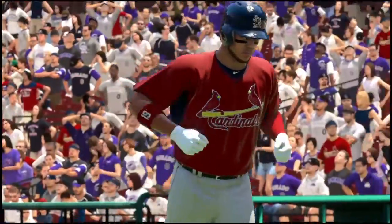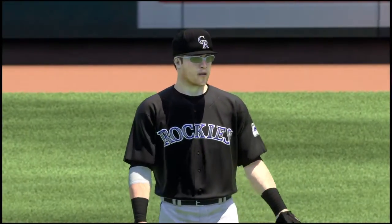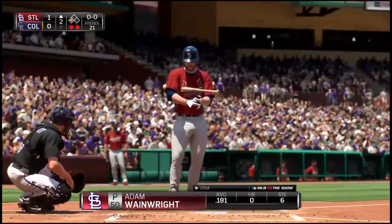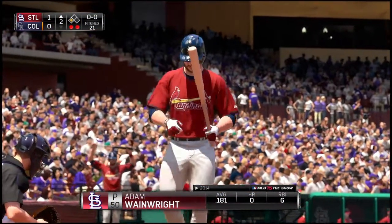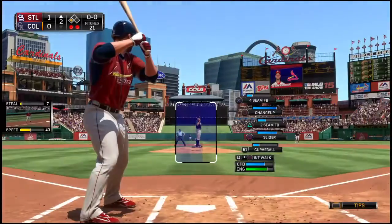Well, that's all he's hoping to do right here. Just get that thing airborne and get that first run of the game home. He does his job, picks up the RBI. Adam Wainwright will get a chance to swing away, and he'll have a chance to pad onto his lead if he can deliver something here with two away.